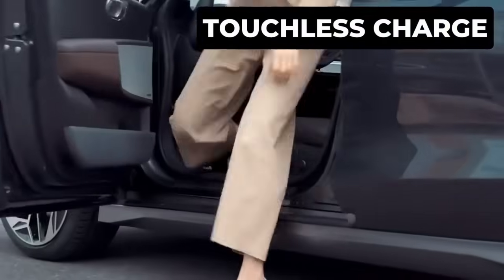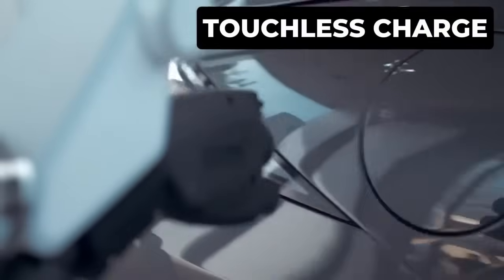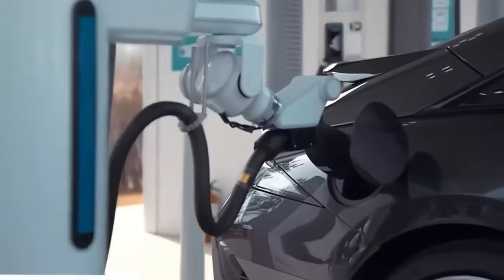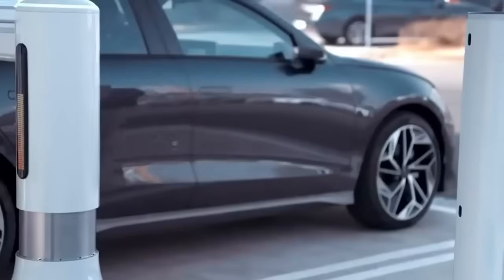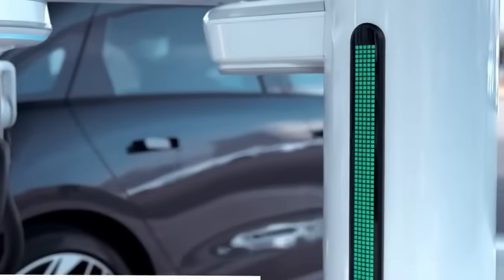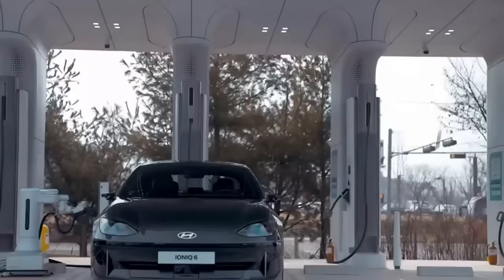The Hyundai EVC robot automatically connects your electric car without you having to get out of the car. It detects the position of the port and adjusts the angle with millimeter precision. It uses V2L technology, which stands for vehicle to load, for efficient charging. It's also compact and easy to integrate into parking lots. Touchless charging is now a reality.